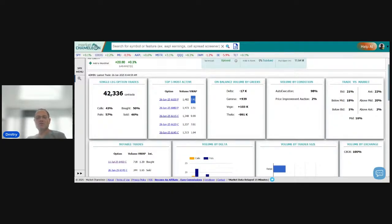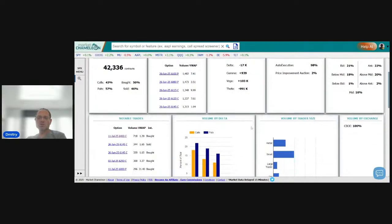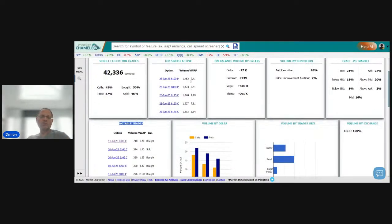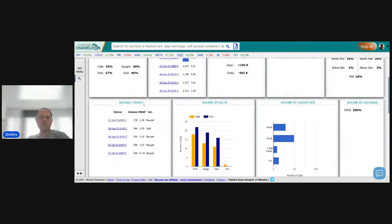We have some stats here aggregating them by their delta volume, gamma volume, vega, theta, and the volume by condition. I'm going to come down here really quickly and look at some of these notable trades. The difference between the notable trades and the most active options is that these are cumulative trades involving small trades, large trades, all the trades. Here, these are just looking at some notable trades themselves, which are the largest trades in the pre-market hours. So here's one where we saw 718 contracts trade on the July 11th, 6,400 call, for a VWAP price of $1.20, and we interpreted that as an incoming buy order.